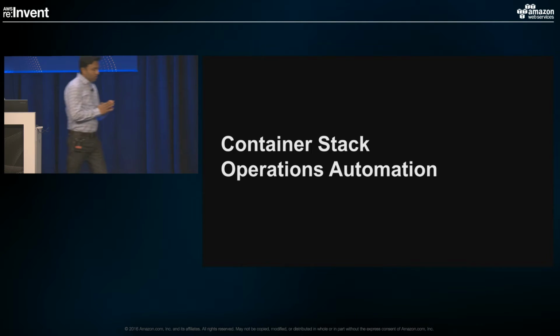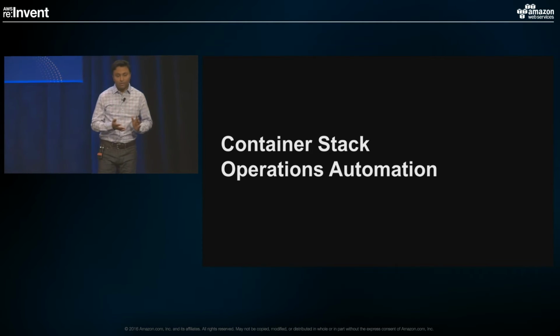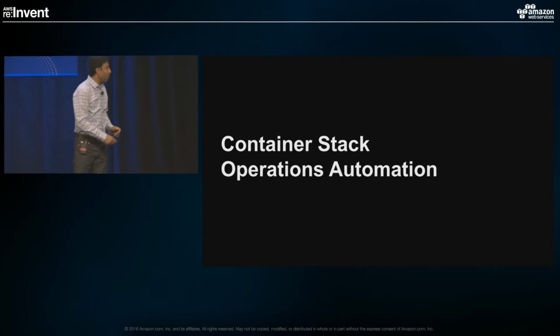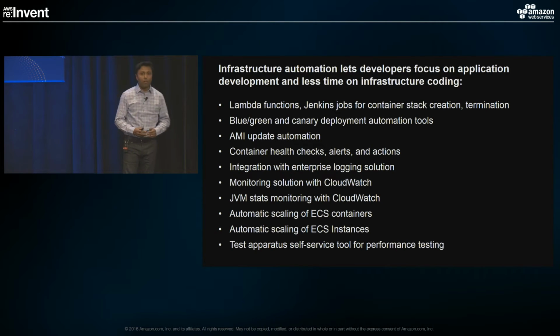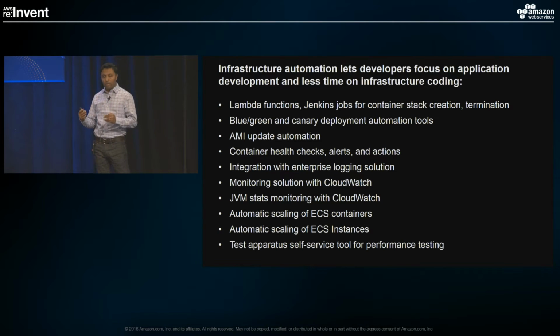All right. So you saw three different types of stacks here, right? So for the operations automation, what do you want to do? For us, operations automation is the force multiplier. And like I said earlier, we want our application teams to focus on the application development, and not have each application team write the infrastructure code for running the microservice stack. So we created self-service automation tools that fall under 4 categories.